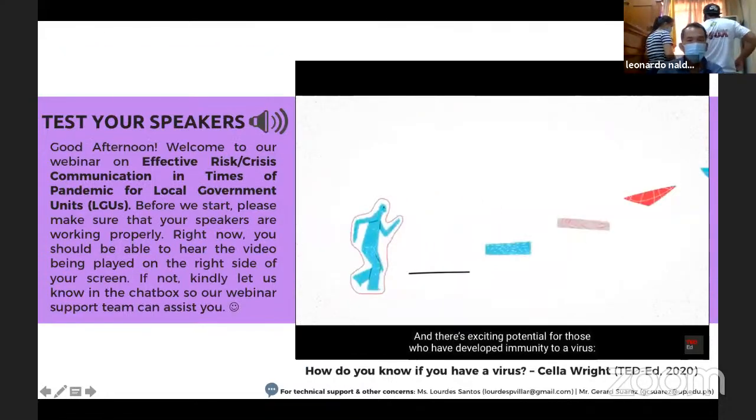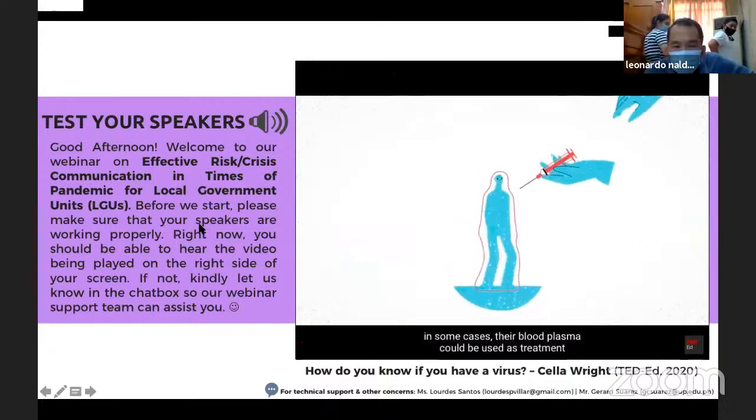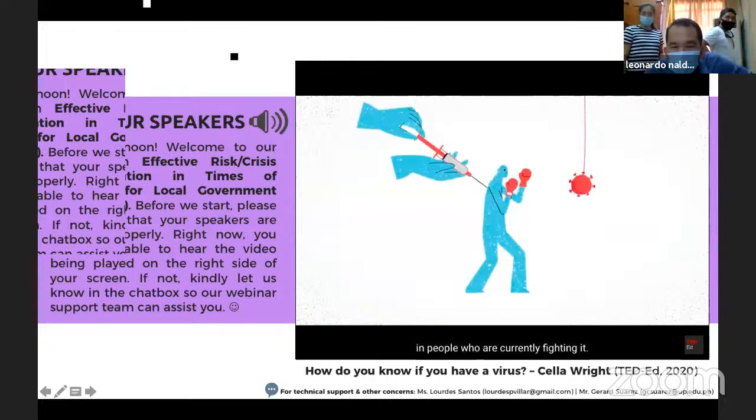And there's exciting potential for those who have developed immunity to a virus. In some cases, their blood plasma could be used as treatment in people who are currently fighting it.